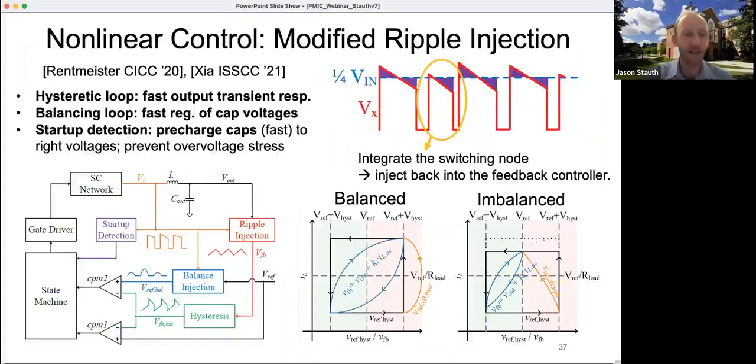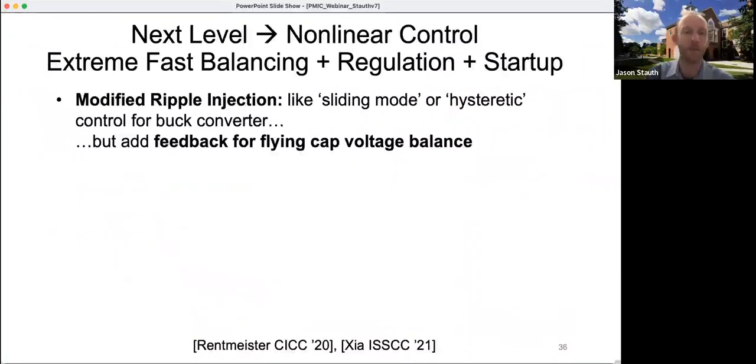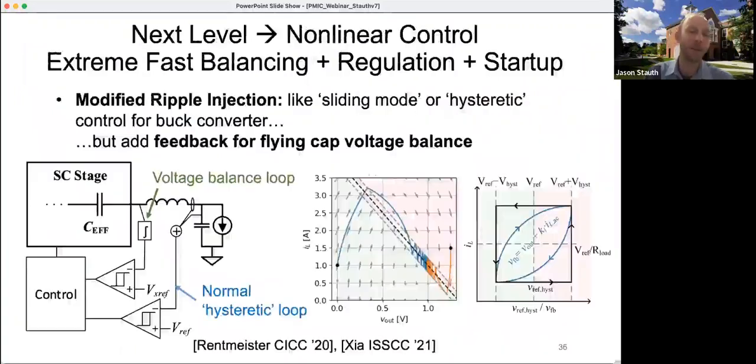I think what we're suggesting here is maybe more general, like in some ways it doesn't matter what the control scheme is. Actually, I'm just going to leave up that slide. The fact that that switching node voltage Vx has information on the flying capacitor voltage states means that it's a good signal that can be used to regulate those voltage states. So whether you do that with a conventional type 3 controller, which is like a PID, or type 2, like PI or something like that, I think either way, strategies like this can be used.